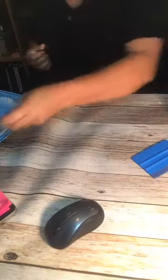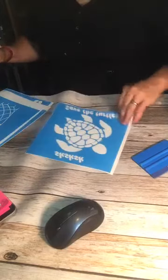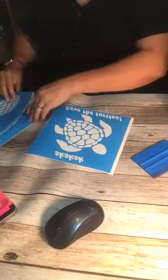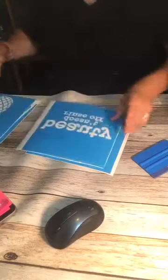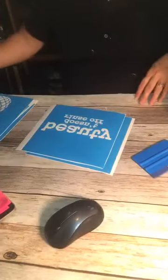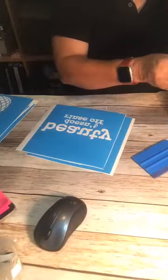I think that's the only other one that had little pieces. Let me double check through these. The turtle's got some little pieces in their lettering. And this one has some little pieces. I'll just transfer tape them all. I'll just stick my garbage up there for right now, so instead of getting up each time.